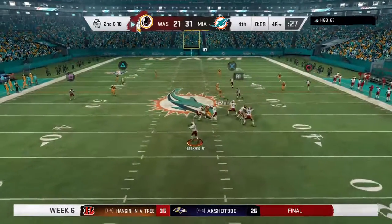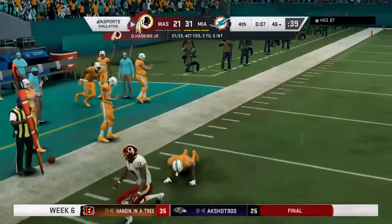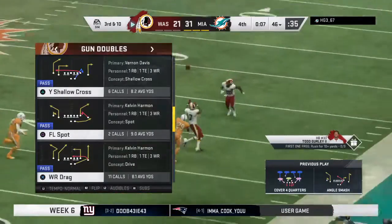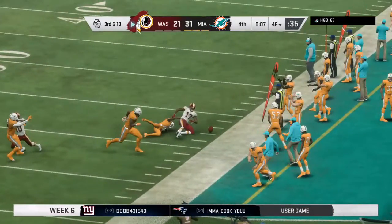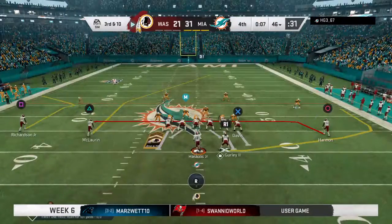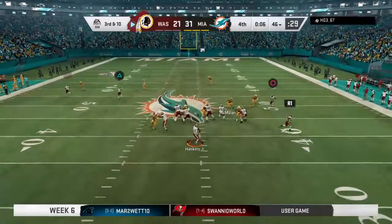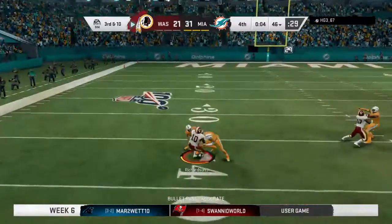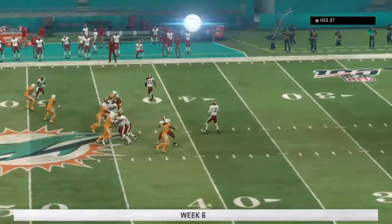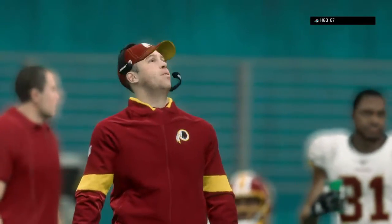Now it's Haskins. And that is incomplete. 7 seconds remaining. Intended for Terry McLaurin. Incomplete. The Redskins on 3rd down. They're hitting at 60%, 6 out of 10 thus far. This is 3rd and 10. Haskins to throw. Throw left side complete. That's Richardson. And he's got another 1st down as he's brought down at the Dolphins' 37.